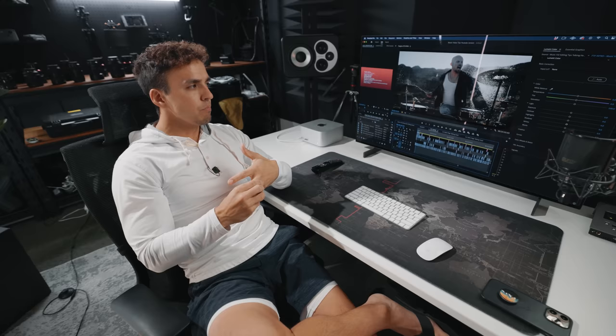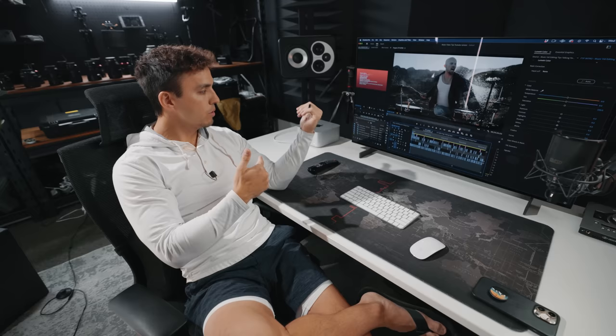This is going to be faster, but I would still recommend the MacBook Pro Max over the Ultra just for portability reasons. The fact that you can take that with you, and this one doesn't have a screen and you can't take it with you. I mean, you could, but you need a screen too.